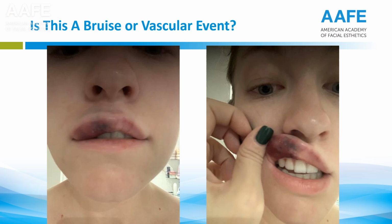Measured on that patient, that's not this patient, but I've measured on that patient exactly where the labial artery is, and that gives me a huge advantage. Now back to this patient. How do I know if this is a bruise or a vascular occlusion? Well, what I can do is put an ultrasound on it. Even after the fact, I'll see the filler that's there.